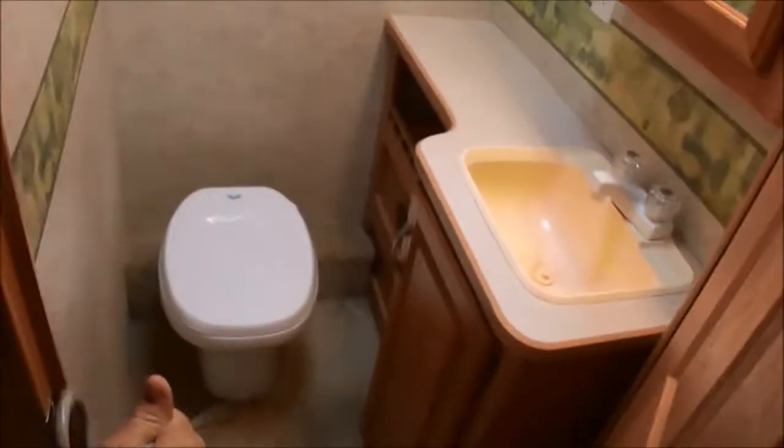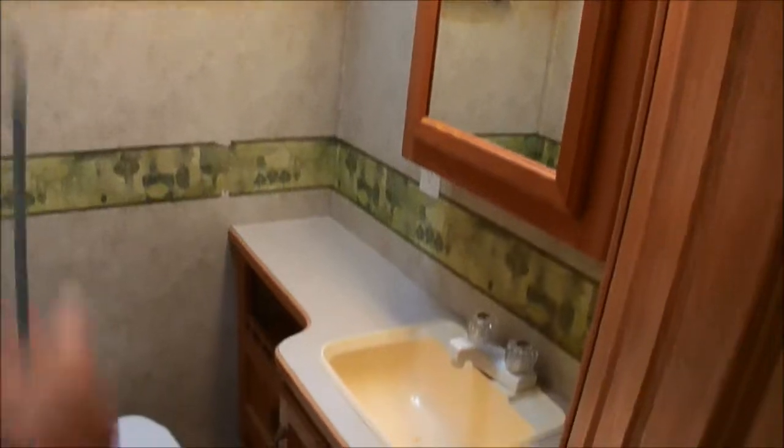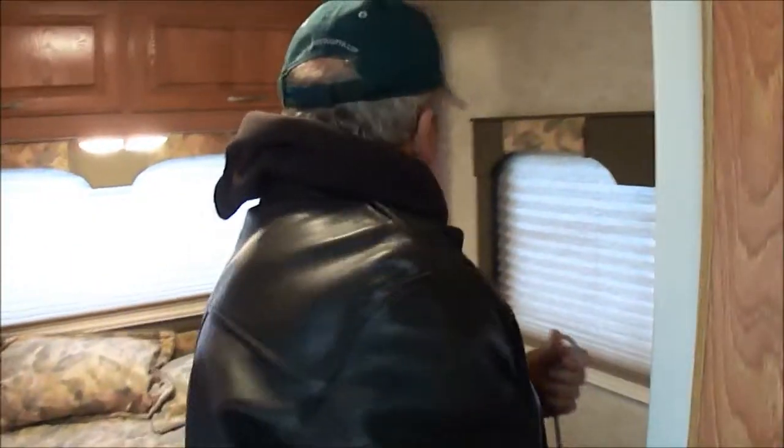2004 with 26,000 miles on it. Big nice bathroom in there. Medicine cabinet. See the skylight? These are real wood doors. Big bedroom. Around in it easy. Got a television hidden up there. Another flat screen television.